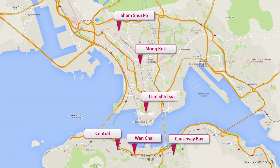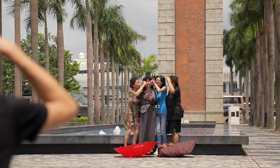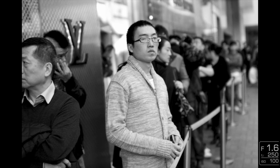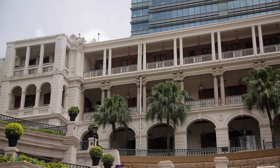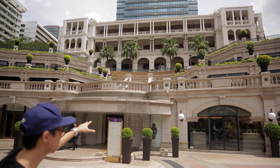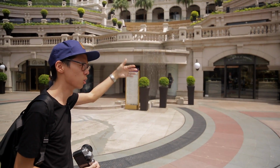Tsim Sha Tsui, also known as TST. There is something for everyone here. Shopping, touristy stuff, shopping, great areas for street photography, shopping, ugly buildings, shopping, and swanky hotels. This is tourist central, especially if you're from China.